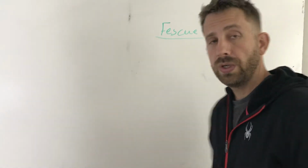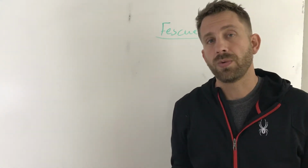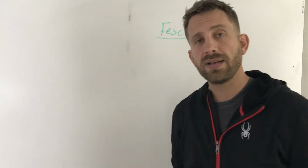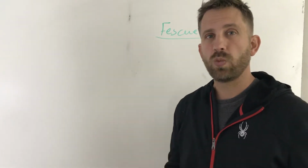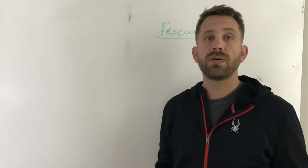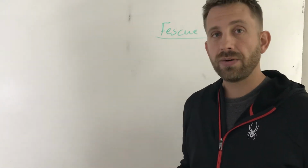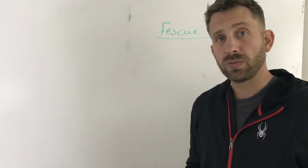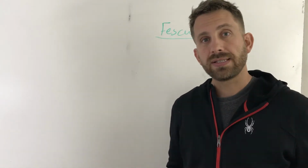Well, real estate is about curb appeal when we're fixing and flipping houses, right? We want to prepare that house for when we sell it and it's ready in its prime time. So fescue is one of the most beautiful grasses. It's green year-round. That's what's nice about it. So if we're trying to sell a house in the wintertime, the grass is green.